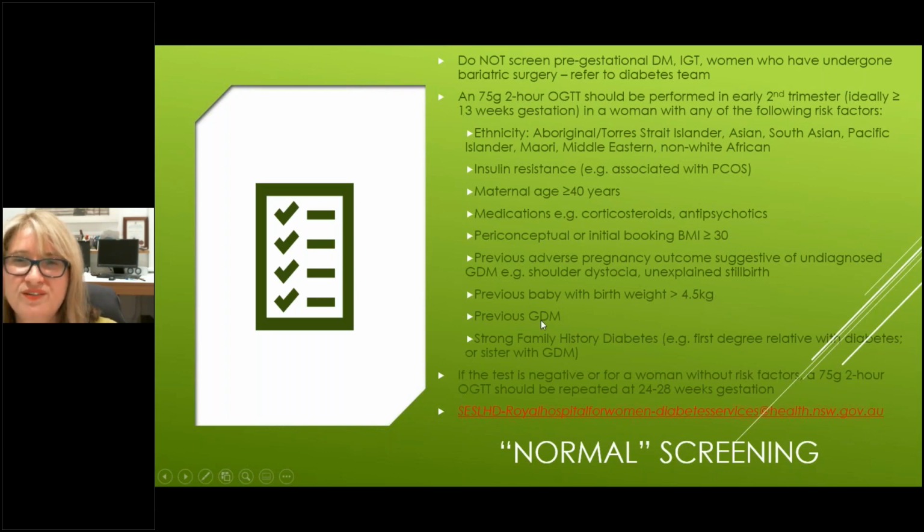As we outlined before, those women who've had previous GDM have got a 30% risk again, so it's important we re-screen them. And women with a strong family history, such as a first-degree relative, or actually even ask me about if she's had any sisters with GDM in pregnancy. If the test is positive, then again, we'd like you to refer her to the diabetes educator, and I've given the email link down there. If that early test is negative, or if the woman is without risk factors, then we like to do a screen on all women at 24 to 28 weeks gestation, again with the oral glucose tolerance test.